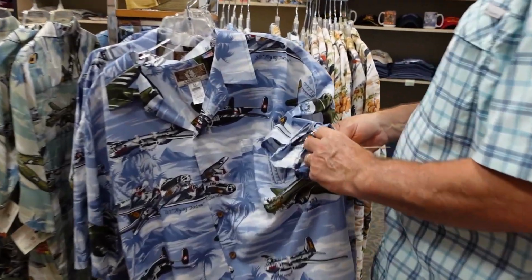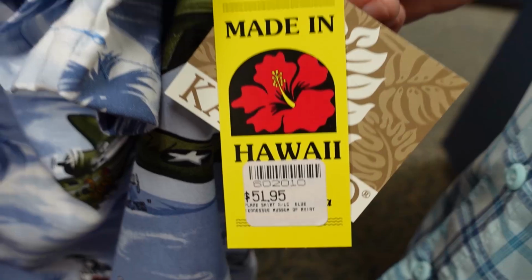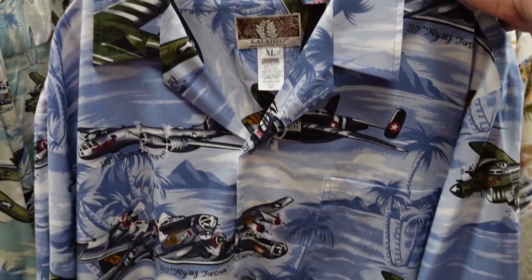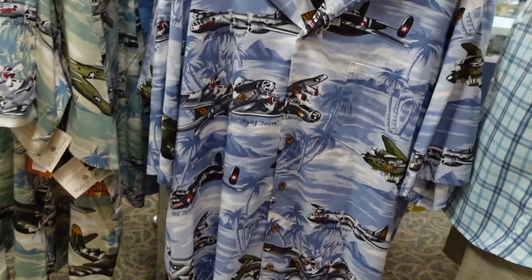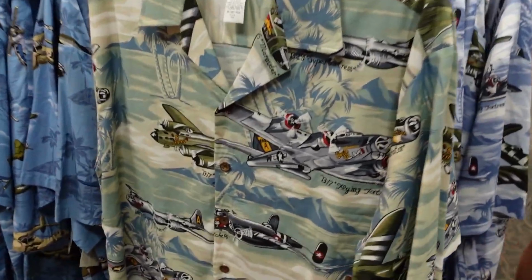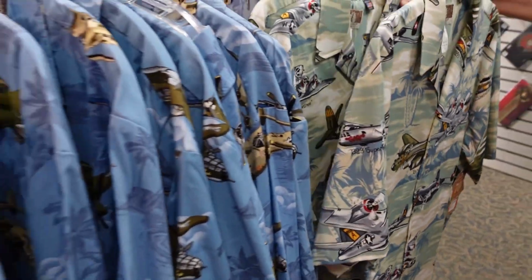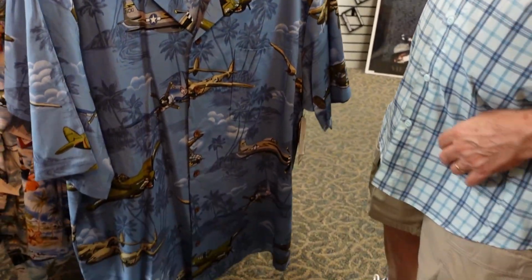Now the gift shop. I love these shirts. I think these shirts were really neat. That might be the one I ended up getting. It's very beautiful. I love the Hawaiian style camp shirts, and I think they're so neat. And how can you not like a shirt that has airplanes on it?